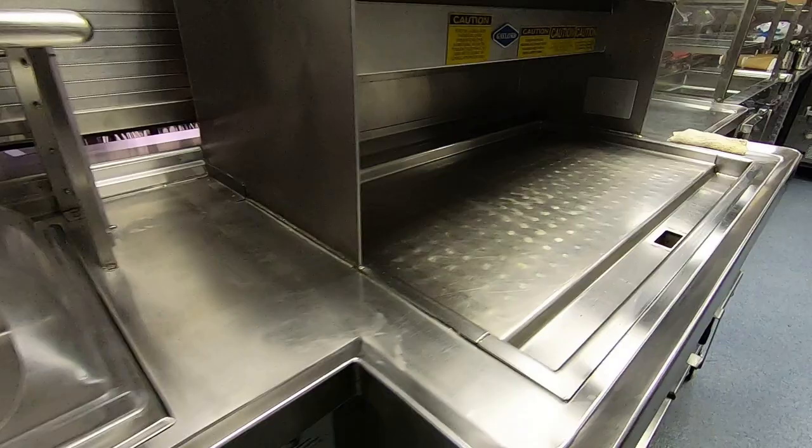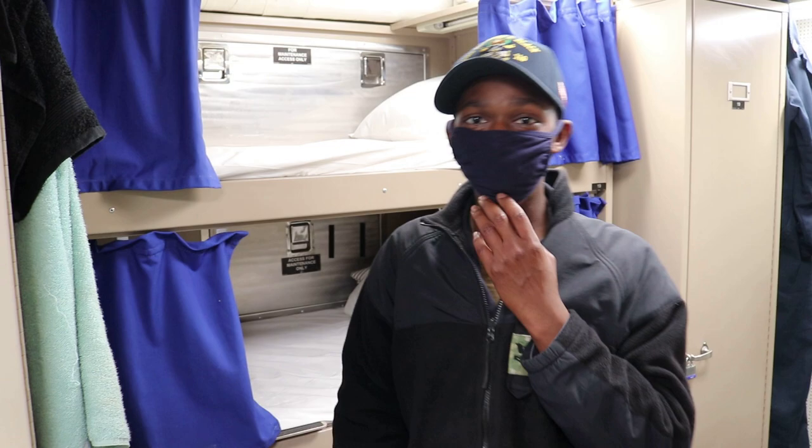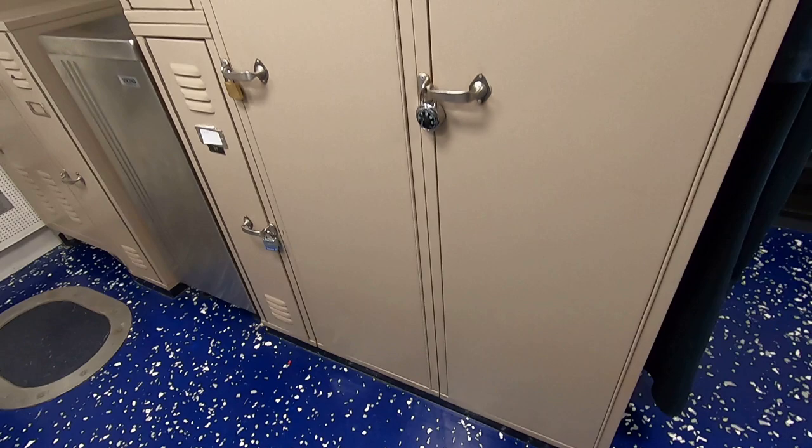On board Delbert D. Black, the culinary specialists and food service assistants ensure the crew and its guests receive 3 square meals a day. Good morning, family, friends, and trailblazers. I'm Yeoman Second Class William Freeman, and I'll be giving you the virtual tour on berthing. On board, we have 11 enlisted berthings and 13 officer staterooms.